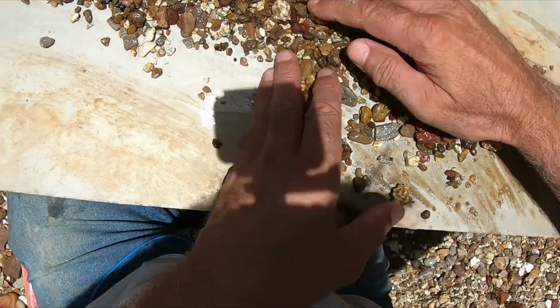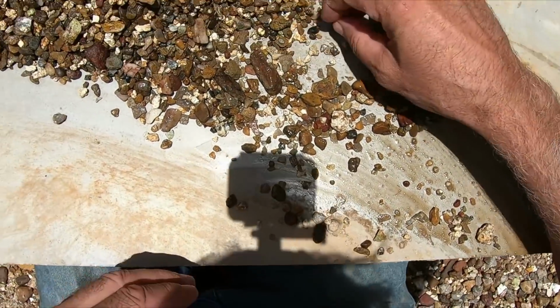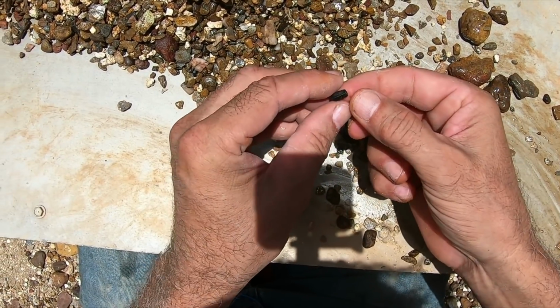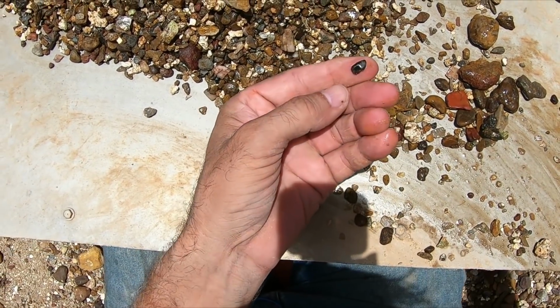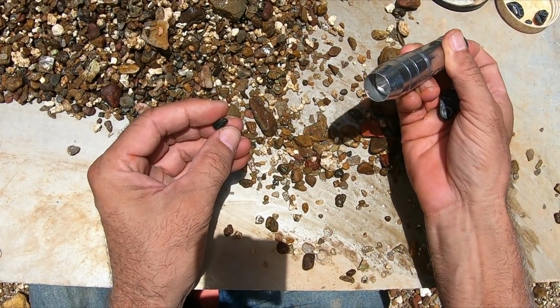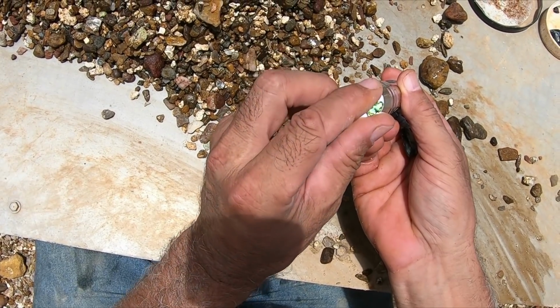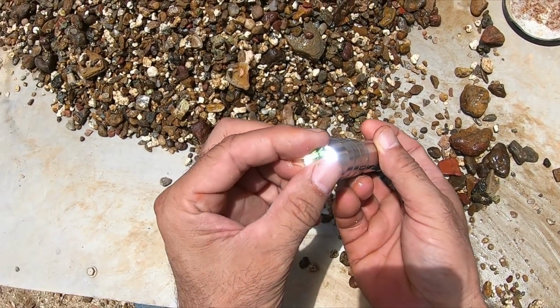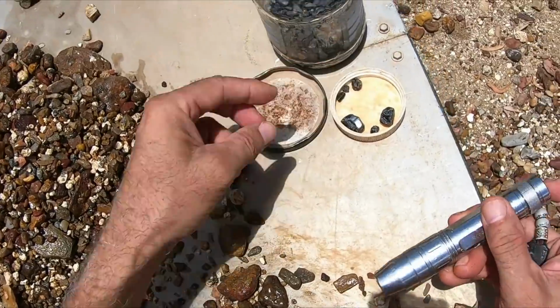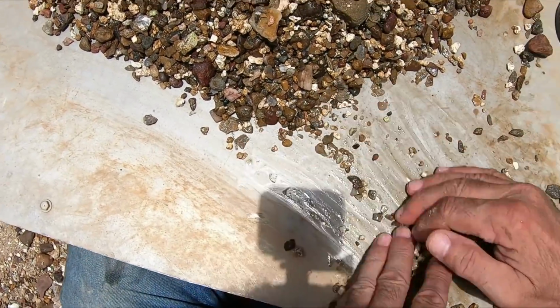Okay, so. Yep, there we go. Another one. Oh, it's a little dog's tooth crystal. Look at that. And it's clear. I can see it. There's a little crack in it. Oh, bugger. Look at that. Woohoo. Okay, wow. Now I'm happy.